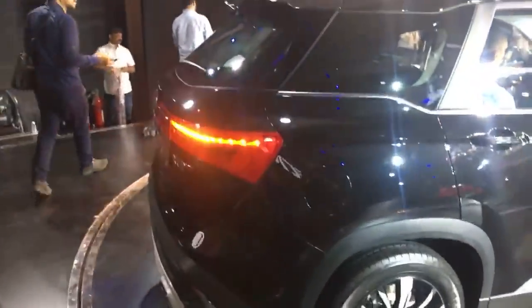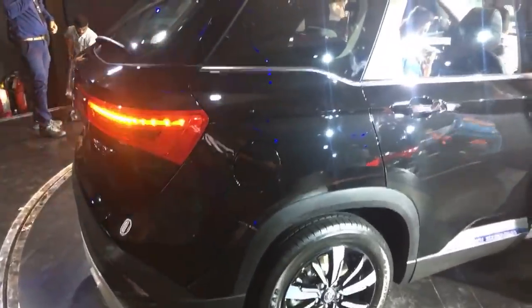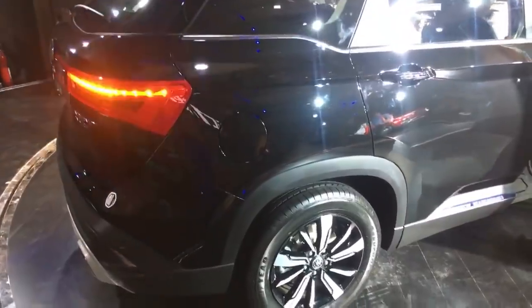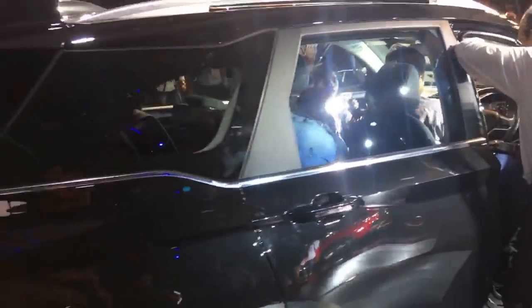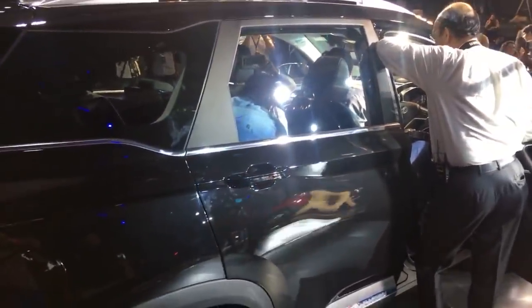But this one is longer. Somebody's asking about the average. Gaurav, that's way too early. MG has nailed it. What about audio system? It's much more than an audio system. It's a 10.4-inch, largest in class, as they say, screen that does a lot in terms of giving you connected car features. Just waiting for this gentleman to be done so I can take you into the cabin.